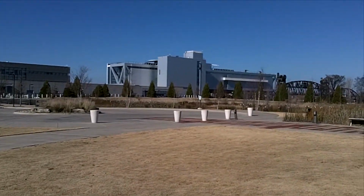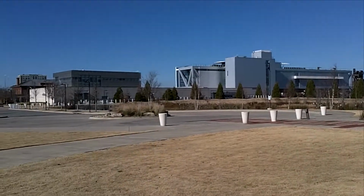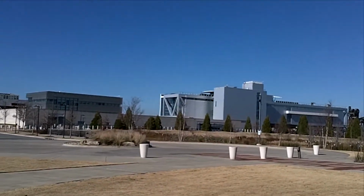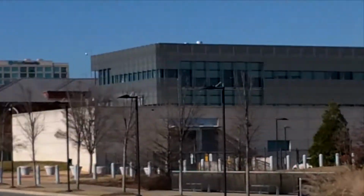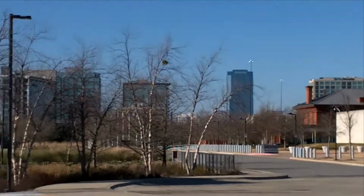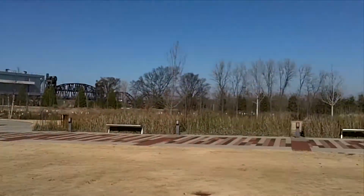Oh, that's Clinton over there. Or is it? Yeah, that's Clinton. It's Clinton Library right there. Straight down that road is a really cool restaurant that we're going to go to.